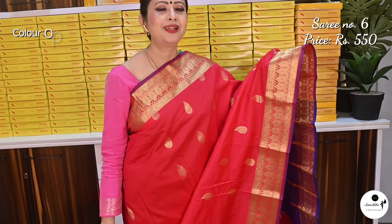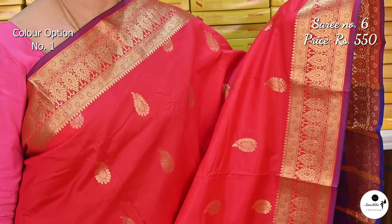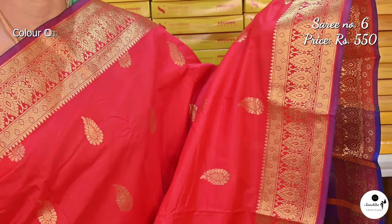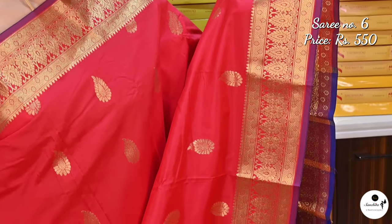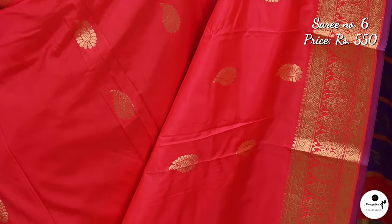A beautiful gorgeous polysilk saree in bright red color with purple. This saree is very ideal for a newly married bride. Saree number 6 priced at only 550. The border of the saree has a traditional zari pattern woven with purple piping. All over the saree we can see leaf buttas with gold zari.